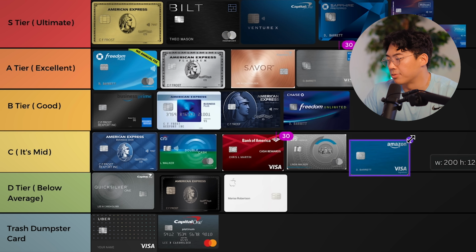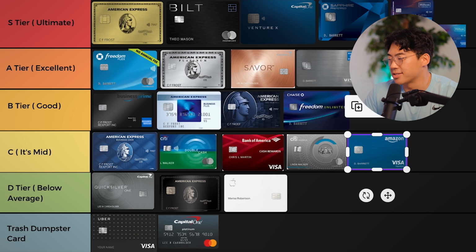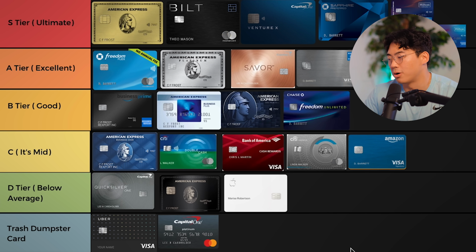Amazon Visa card, okay, not terrible, not great. I would say it's mid. You get some cash back on your Amazon purchases consistently. You don't get a huge welcome bonus offer.